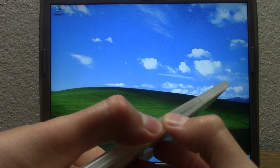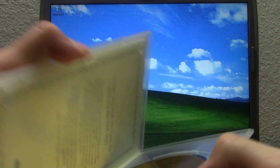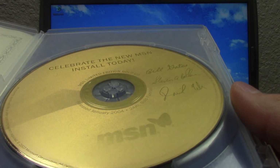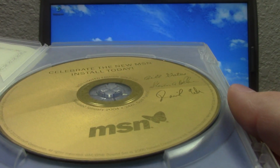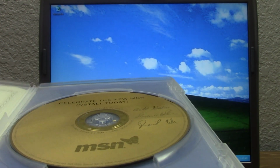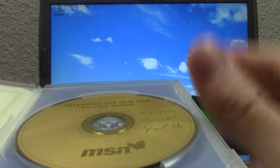And when you open it up, the really cool thing is that this is a gold CD. This is actually gold flashed with 24 karat gold. And yeah, it's just really unique, and as I said in the unboxing video, I had never seen this before.